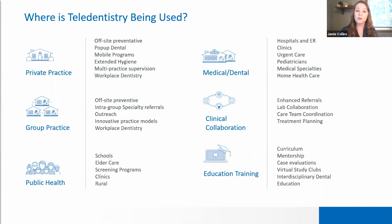Or if you have a traveling specialist that maybe goes between these sites, they can have instant access to care and the data from these patients that may be in the practice physically at this time, while the specialist is in another site. Group practices, again, offsite preventative, outreach programs, really provides those innovative practice models.